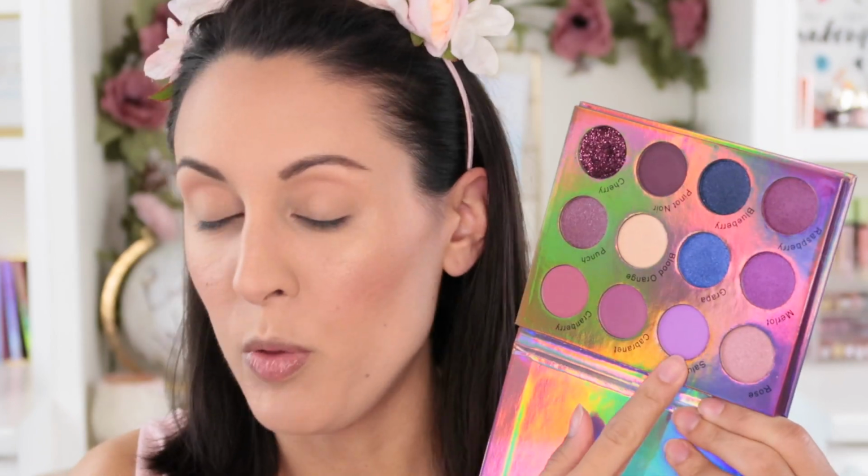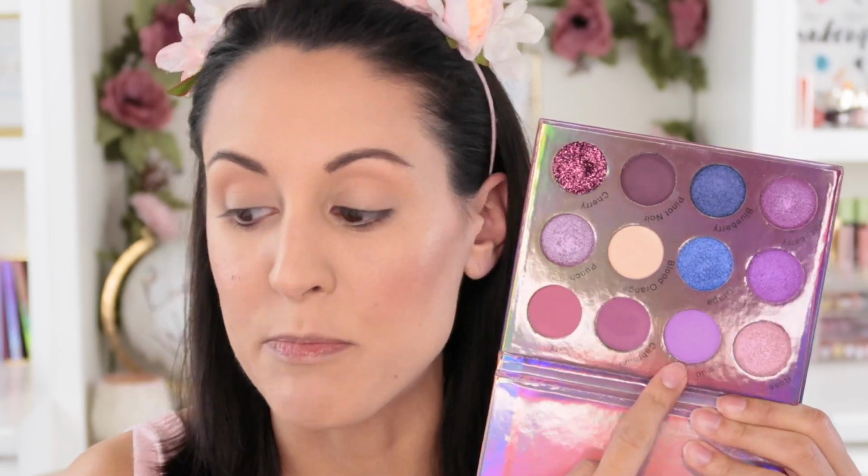Now, I had a surprisingly difficult time finding a dupe for the shade Libra, which is this matte sort of pinky lavender color in the Mercury Retrograde palette. The closest thing I could find was from the Beauty Crop Sangria palette, and it's the shade Salute right here, which is also a matte light purple, but this is a little bit deeper, I think, than Libra is. Either way, it's the closest we've got, so I'm gonna roll with that.